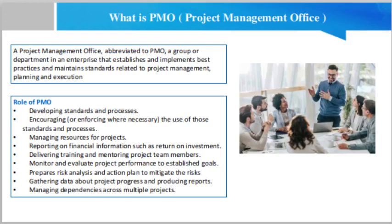Today we shall discuss a topic: what is PMO, or Project Management Office. Friends, today's topic is very interesting, especially if you have an interest in project management or you are planning to give the PMP exam in the near future. So this is a very interesting and important topic for you.